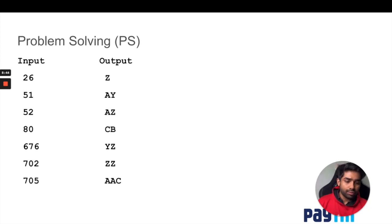So there was a problem solving question, and you can see on my screen: if input is 26, then output will be Z. If input is 51, then output will be AY. So if you know how an Excel sheet works, the columns start from A, B, up to Z, and after Z it will be AA, AB, AC, right? And once it ends with AZ, then again it starts with BA, BB, BC. So that is what is written over here.